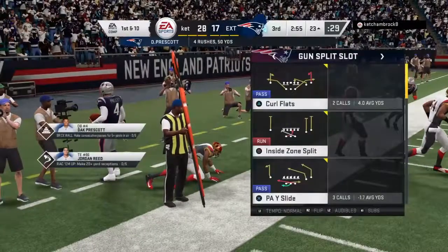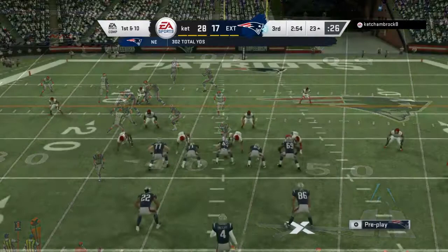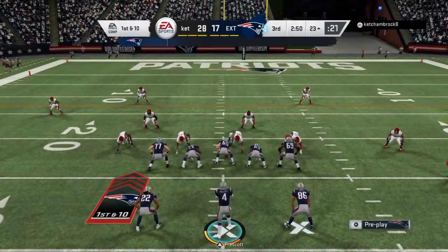12 more yards there and another first down. Containing him is becoming a big problem. We've already seen this once earlier on this drive. Yeah, and so now 2 times this has happened. Do you adjust something? Yeah, I think you do.